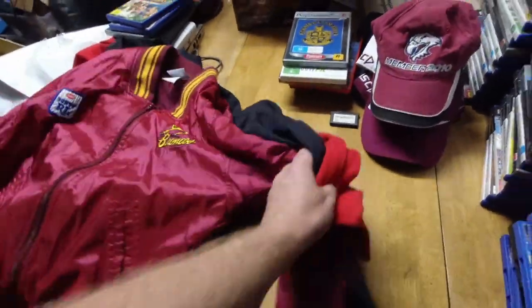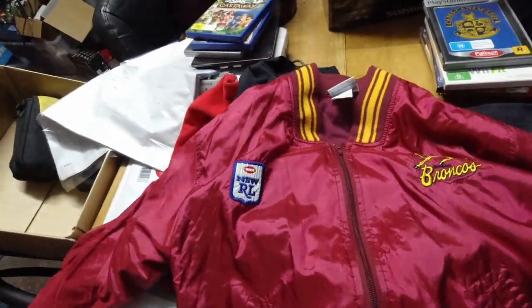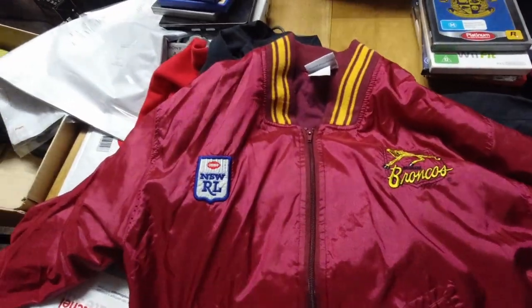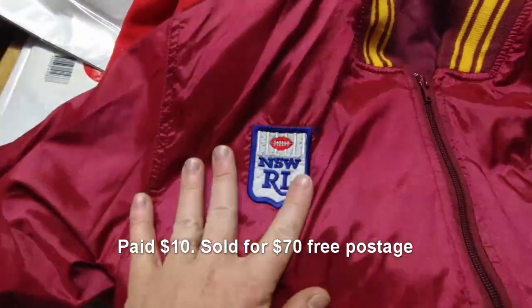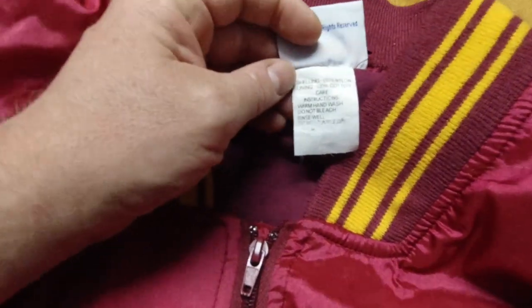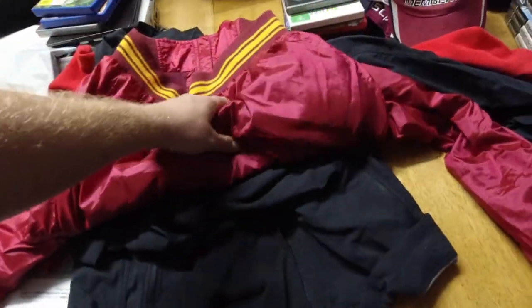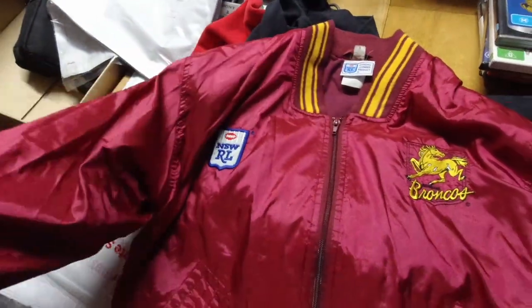Next up are our clothes, and we have 3 pieces going out today. 2 of them are some vintage, and 1 of them is not, but this is the first one, and this is just a spectacular piece. So this is a Brisbane Broncos, New South Wales Rugby League, which tells you this is from the 80s. Official licensed product, and there you go. Nylon shell, everything there. Absolutely stunning piece. No issues whatsoever, no tears, no rips, all clean. That's one of the nicest things I've found, I reckon.